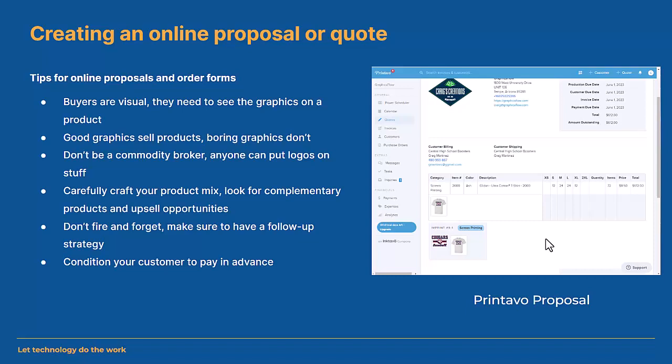And then, don't fire and forget. If you're going to send somebody a proposal or quote, make sure to have a follow-up strategy. If you just fire and forget, you're going to have to nudge customers. One of the things I really admire about the system within Printavo is that its reminder system is bulletproof. Email nudges: once you set something to a status in Printavo, it is going to continually send out emails and text messages until you get a response from the customer.